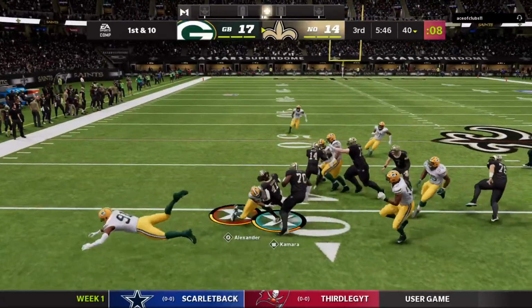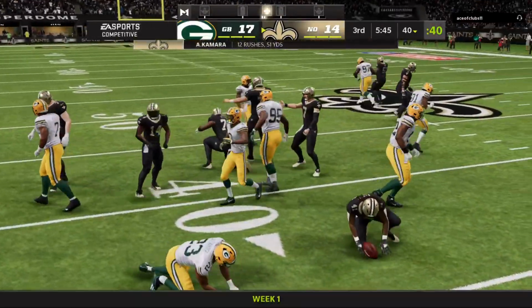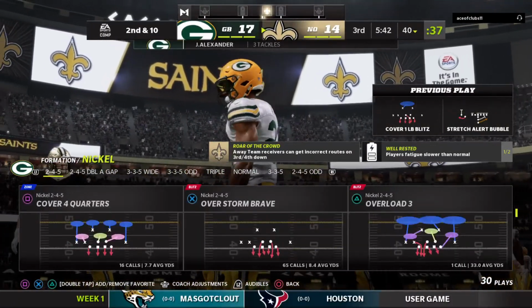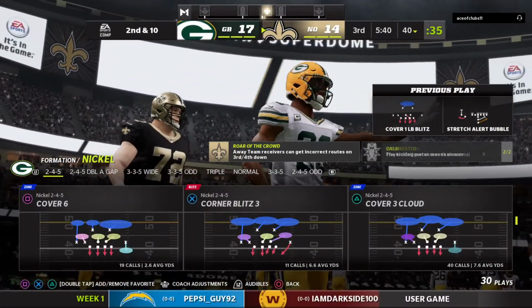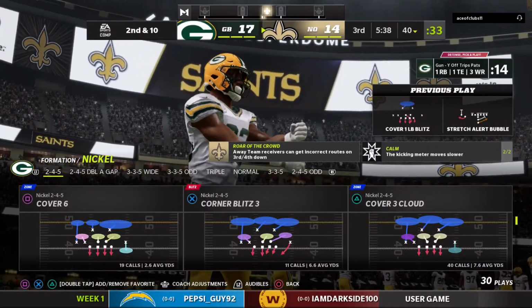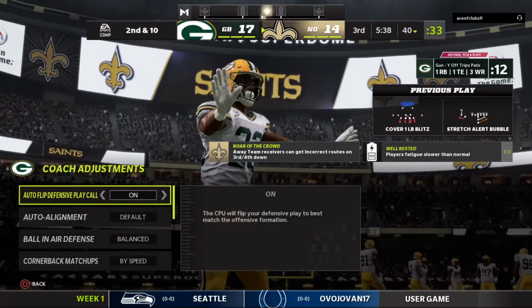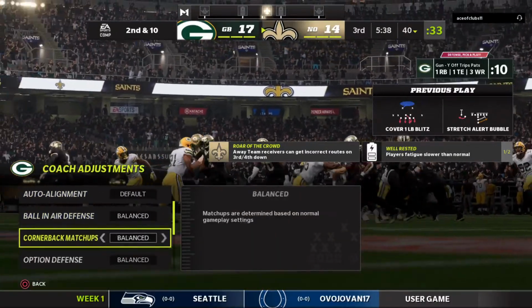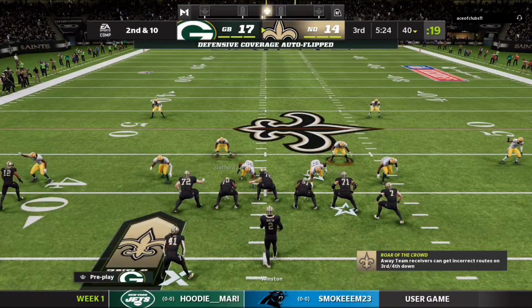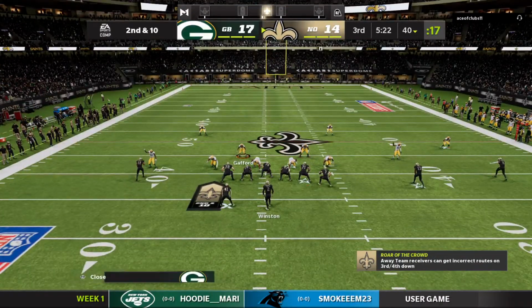Trying the left side with Kamara. And just no chance of turning the corner. He can only get back to the line of scrimmage. 2nd and 10 coming up. Looked like he was trying to bounce it outside, but no success. Yeah, sometimes you got to just figure out where you're going to go, and sometimes you just have to take it to another spot. In trying to get it outside, the defensive pursuit was there and just ran him down.